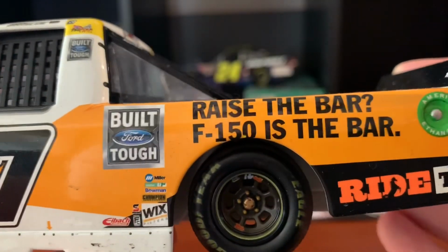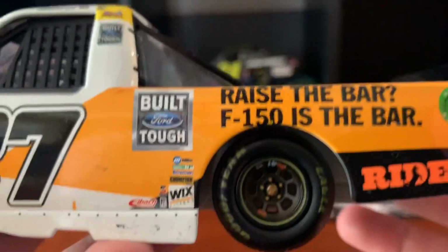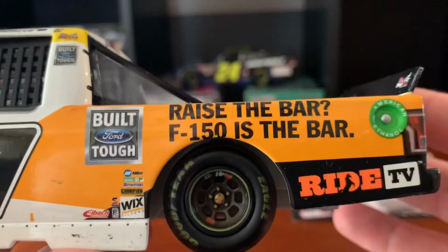Raise the bar, F-150 is the bar. You know, every time I hear the bar, I think of WWE and Sheamus and Cesaro. Tell me I'm not the only one.